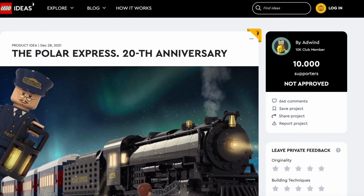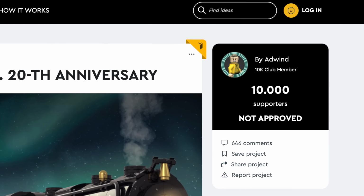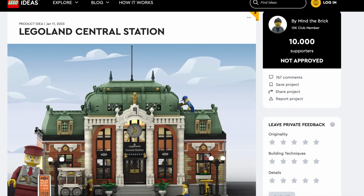But beware that even if projects reach 10,000 supporters, it doesn't mean it will in fact be made. There have been many rejected LEGO Ideas projects, but we do need to show the LEGO company that trains matter.